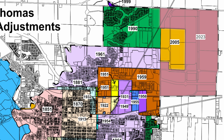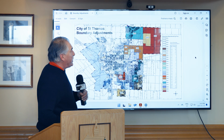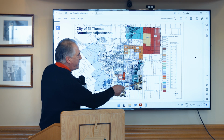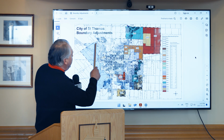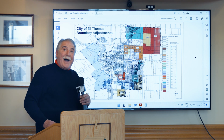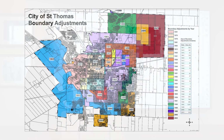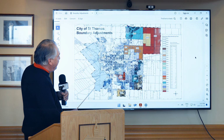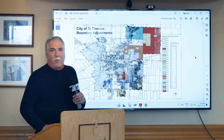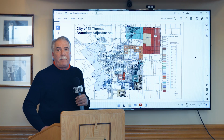One of the challenges that St. Thomas has is what I like to call the donut around St. Thomas. We have large swaths of land out on Centennial Ave, out in the Lyndhurst area that aren't actually part of the city of St. Thomas. You ask those individuals where they live, and they say they live in the city of St. Thomas. But let's just say with this land that the city has available and the other lands up the Fingal Hill, we're going to be in good shape from a residential perspective for a long time to come, and certainly in good shape from an industrial land perspective.